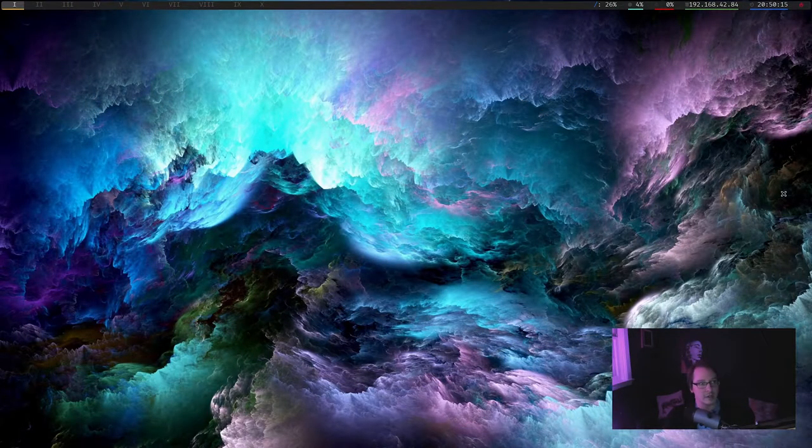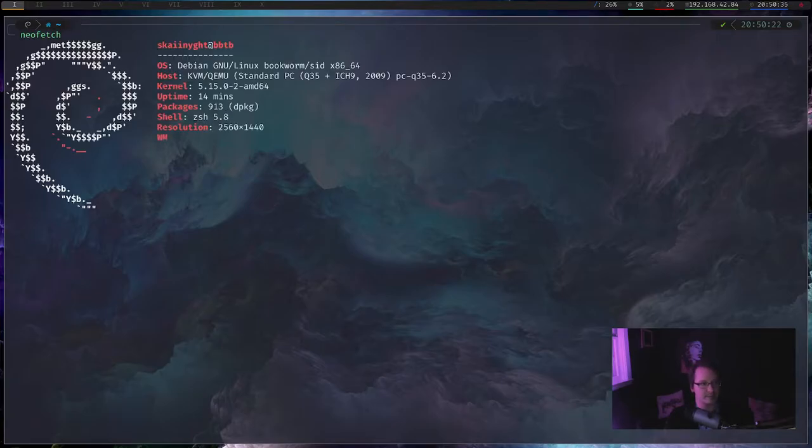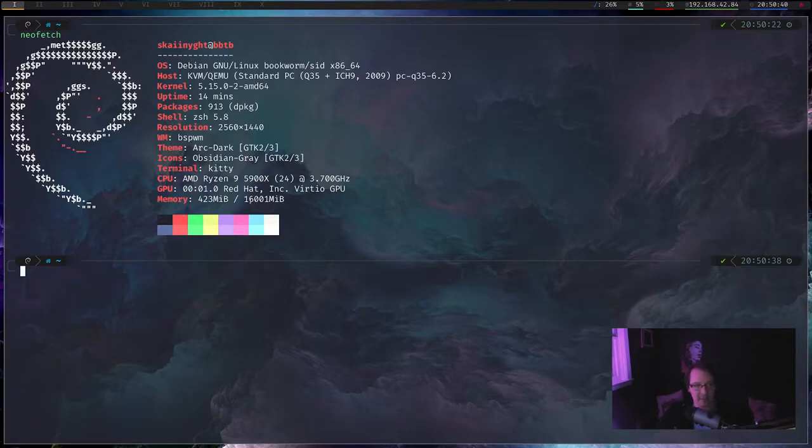All right, and here we are in my Debian virtual machine. I bumped up a lot of the hardware specs for this. If we run a neofetch, we'll see that I actually upgraded it to 16 gigs of RAM because I'm going to be running virtual machines on this virtual machine. That should be possible because this is running through KVM, QEMU, so it should be fine. It's running host passthrough, and now we are showing the actual CPU as my full Ryzen 9 5900X, so that shouldn't be a problem either.